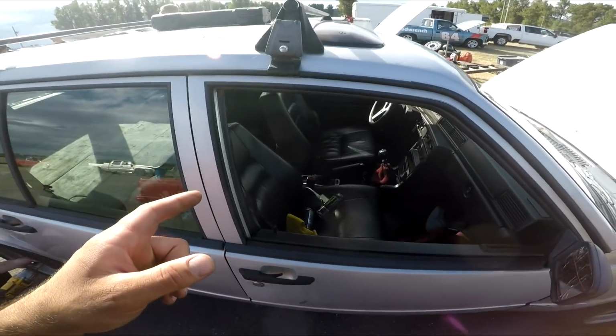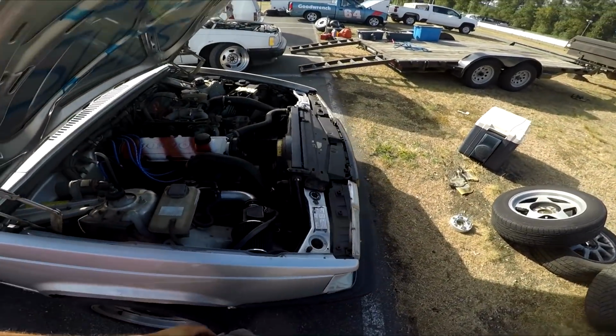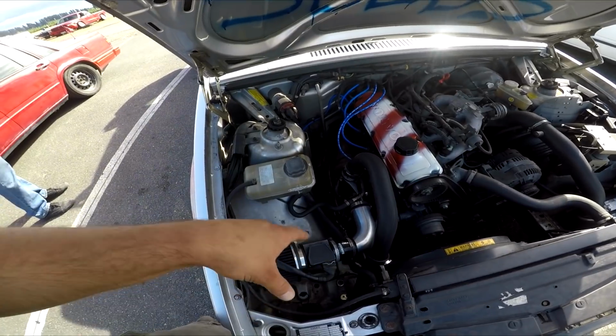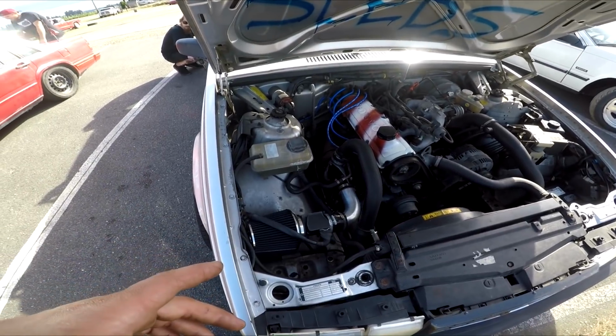The only things left to do on Scott's car is delete the sunroof for a little bit more weight reduction, and if I were him, I would take the frame weights out. If you guys don't know the frame weight trick and you have a Volvo 740 or 940, there's some really heavy frame weights on the inside of the frame rails here. So I did another video on that, so check it out if you want to know how to remove those.